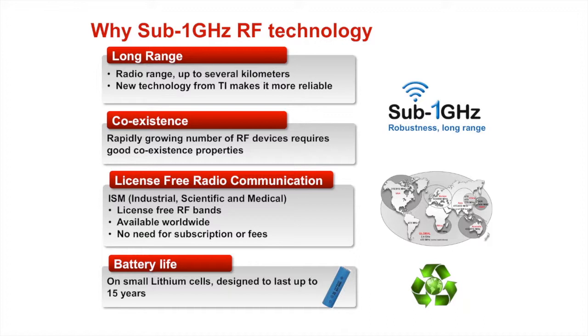If you look at the market trend today and 5 to 10 years into the future, the problem of interference will dramatically increase as the number of RF devices grows. Our Performance Line offers the best-in-class coexistence and range, which means you don't have to worry about field returns and redesigning your product in the future.